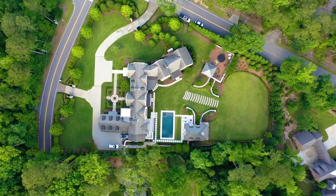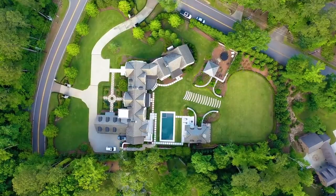It does have that timeless feel. This is the type of home where in 50 years from now, this home will still be desirable. Yes. It'll still have that aesthetic that has stood the test of time.